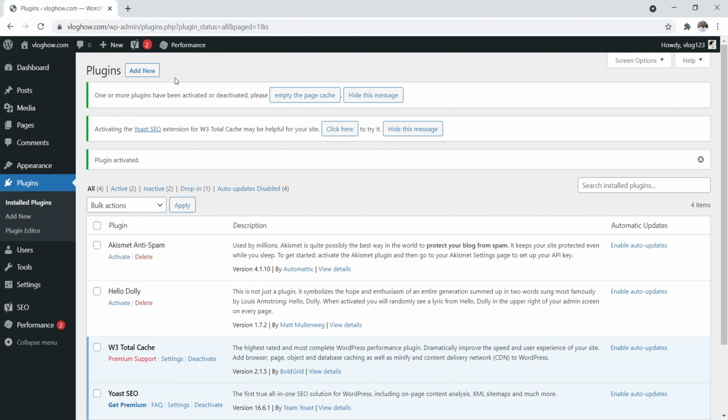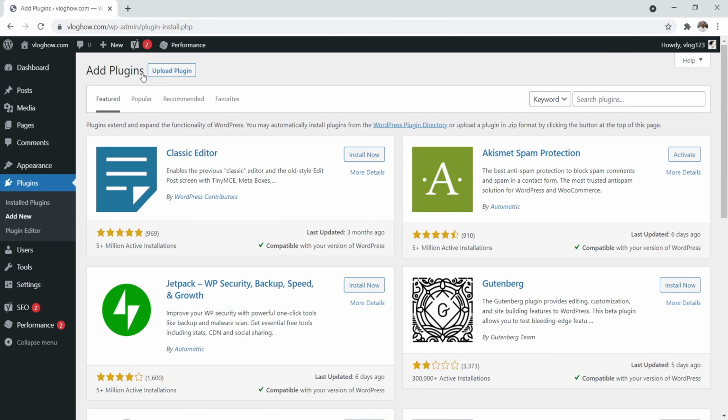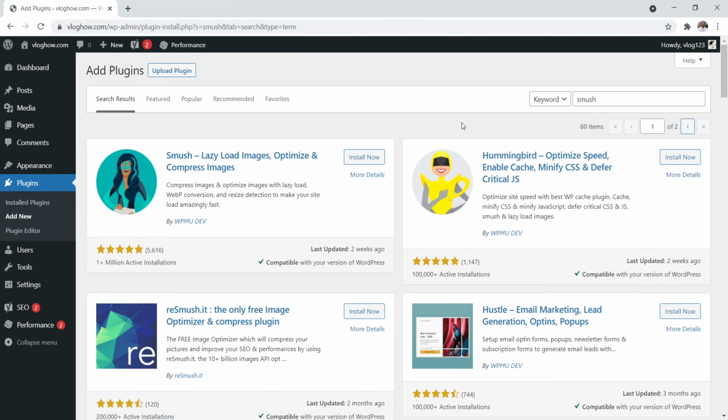Wonderful. Okay, so let's go ahead and add in an additional plugin. It's called Smush. And what Smush does is it optimizes images that you upload to your website. Okay, so it's right here. Smush lazy loads images and optimizes and compresses images. Very important for any website because it just makes your images smaller, but it still maintains the quality of the images so your website loads more quickly. Anyways, go ahead and click on install now and click on activate.